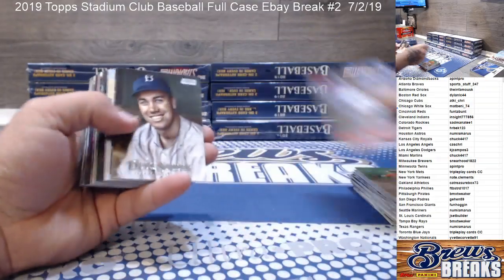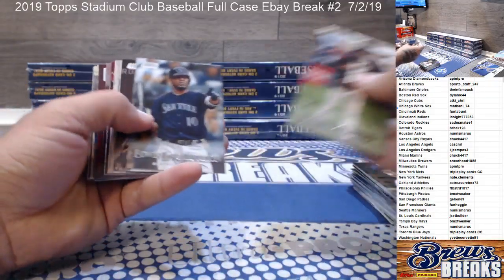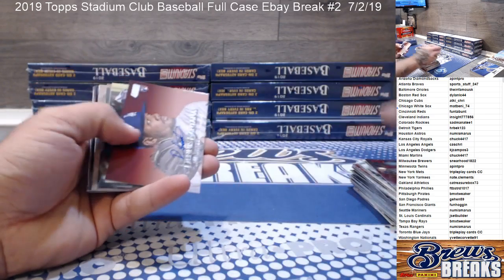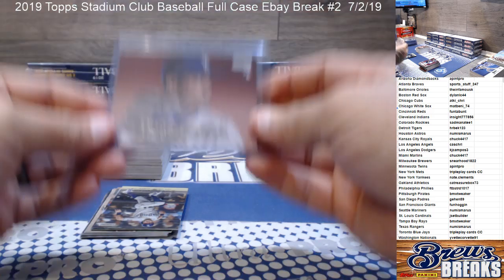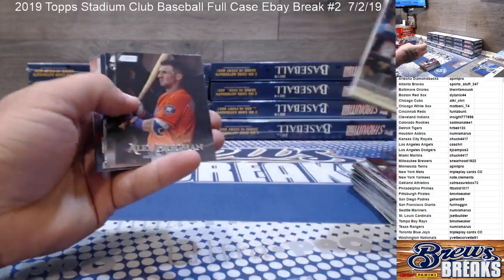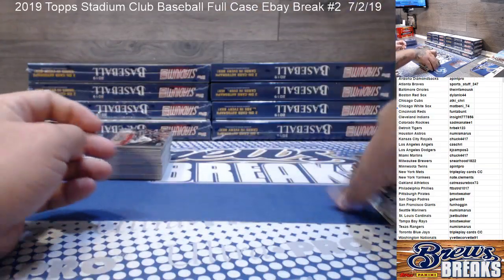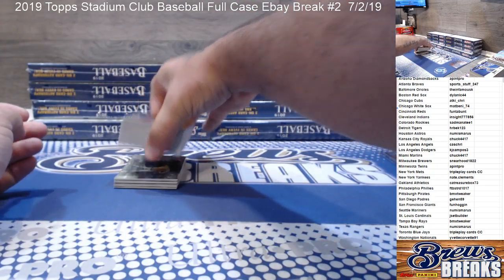He said, back off the binders. Don Mattingly. Gerrit Cole, black. Francisco Mejia, red. Dennis Santana for the Los Angeles Dodgers. Packs of baseball cards. Two more packs, please. I do not. I make fun of you because of the cards you have in the binders.